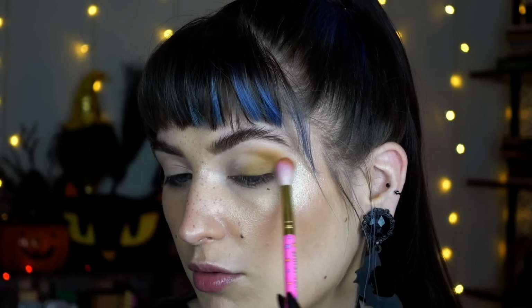But I'm kind of running some on the lid itself and then just tapping it in through the crease as well. I'm going to leave the front blank because I think I'm going to play with the green up there. I'm also going to plop a little of this in the outer third of my lower lash line. I think that is so pretty.